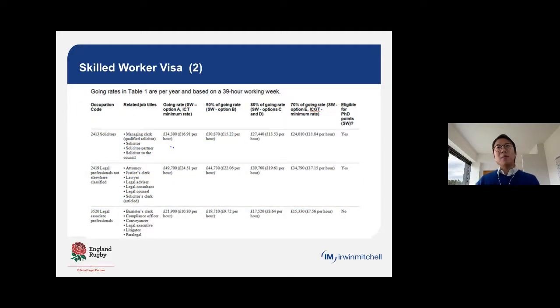Now let's talk about minimum salary requirements for a minute. I have here a screenshot of some legal occupations from the Home Office's skilled occupation list. I'm, for one, really glad to see that solicitors made it to the list. Otherwise, I would probably be put on the next plane by the Home Office, deported back to China. So good for me. Back to salary requirements.